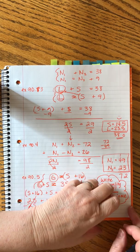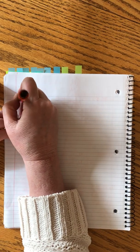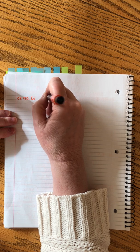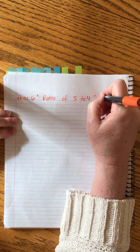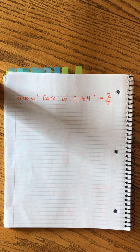This one is one that always makes people crazy. It seems weird, but there's a really simple thing to remember that'll make it easy. Example 90.6. The ratio of two numbers is 5 to 4. Okay, write this down and burn it into your brain. The ratio of 5 to 4, if we say it like that, is just a fraction of 5 over 4.